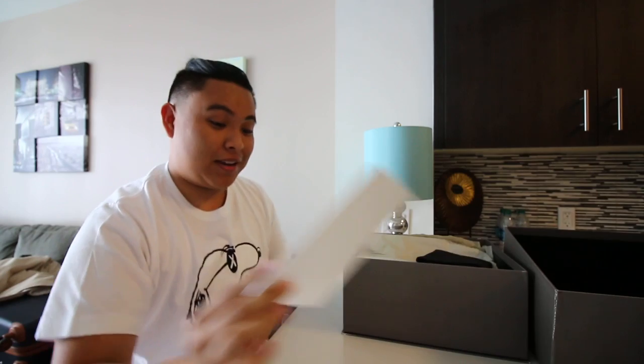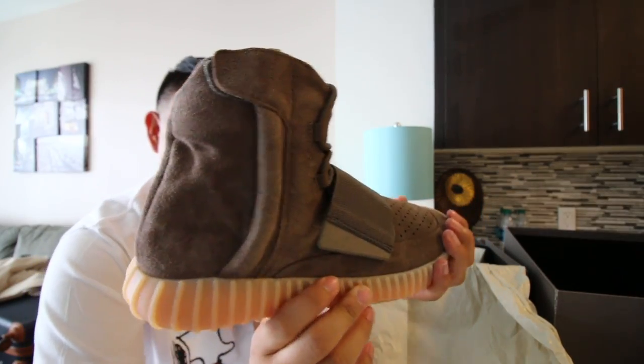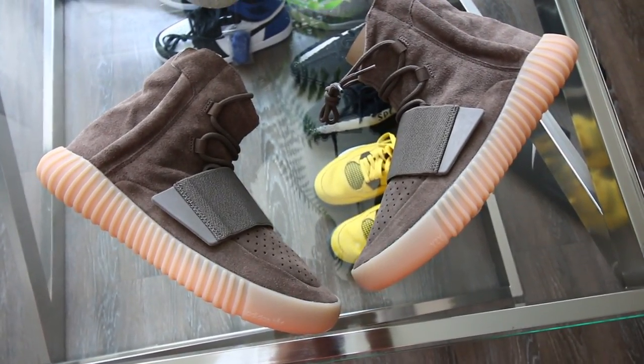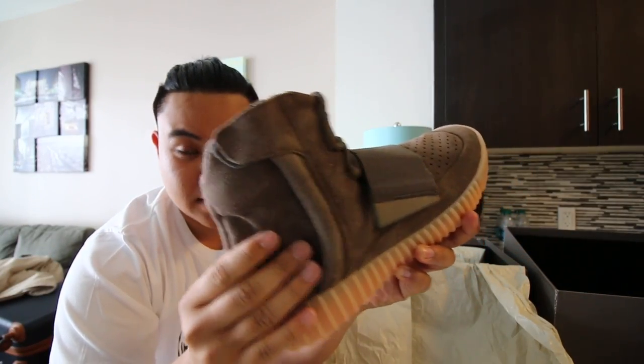Yo, thank you so much to the family over at GOAT. I don't even know what to say because this was a complete surprise and I've never had a pair of 750s in my size in my collection. So I'm so excited to try these out. Let's just pull this out. Oh man. Oh man. These are fire. Probably one of my favorite 750 colorways because of the brown, gum bottoms, and that suede on this, impeccable.